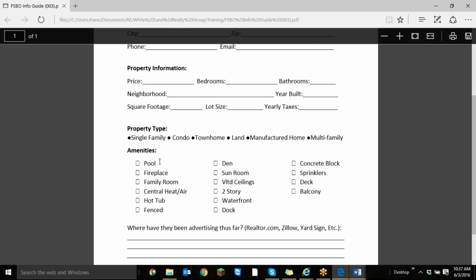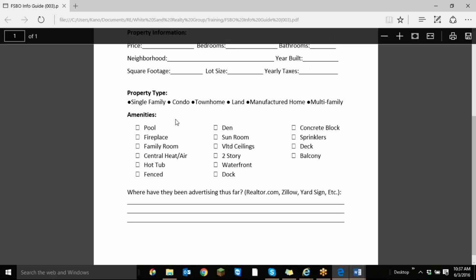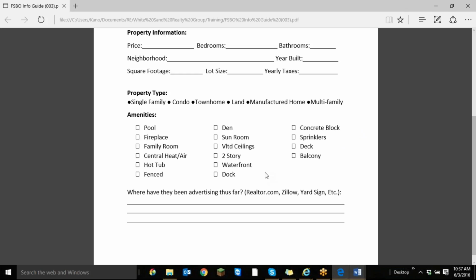That's great. I see that it's a single-family home. What are some of the amenities of the home? Do you have a pool, a fireplace, a giant family room, a lanai that's screened in? So my whole goal is to get them talking about the property. They say, oh, it's beautiful. It looks over the lake. It's got a great pool. We just had the roof done last year. I'm like going, wow, that sounds nice. Ooh, that's great. So I'm empathetic with them.